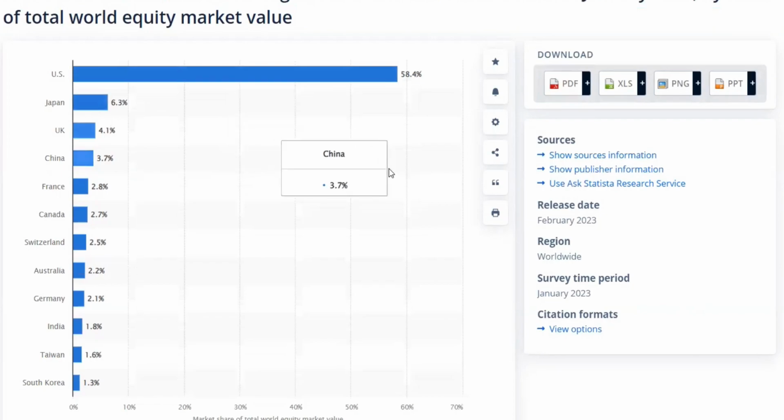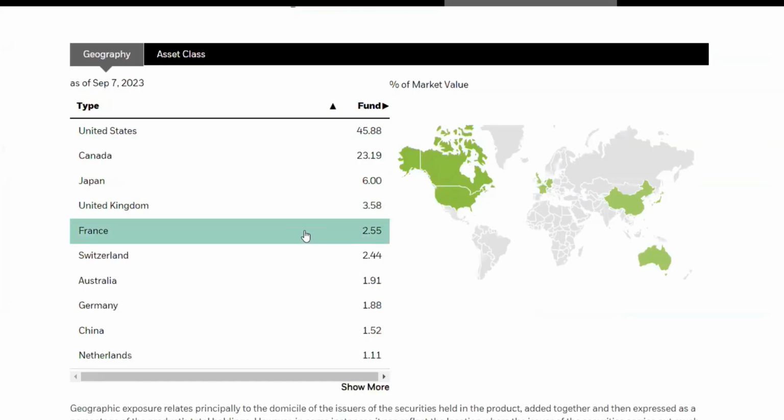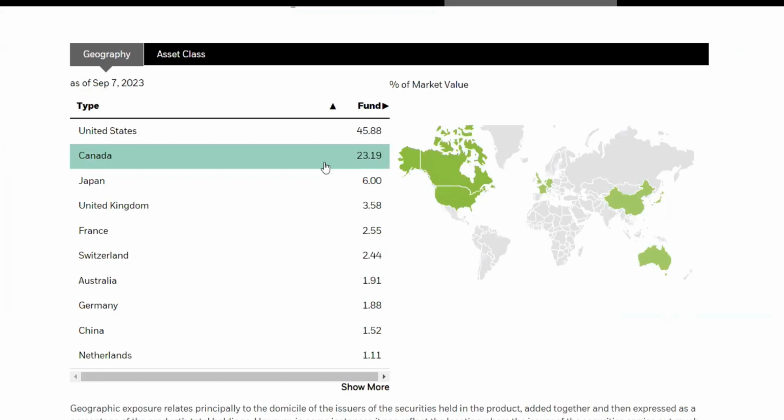UK is around 4%, China around 4%, 3.7% to be accurate, France 2.8%, Canada is at 2.7%. So Canadian exposure to the world economy and stock market is only at around 3%. That may pose the argument of having some home country bias, because with XEQT, as you notice, we're getting around 23% exposure to Canadian markets here. It is a little bit of that intentionality with XEQT with the purpose of lowering the volatility, and given that this is a Canadian fund as well, that's why you have a little bit higher exposure to Canadian markets.